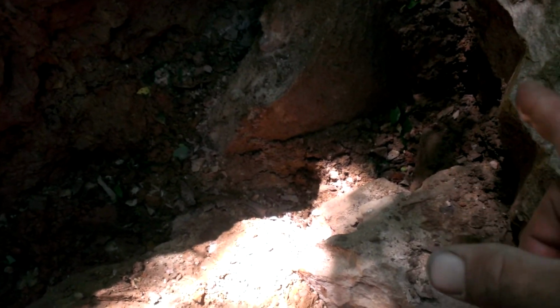At least it is on the edges. So I'm gonna work on that one. And then once I get that one, I might try to get that one there off the sidewall out of there and lay it down in here.